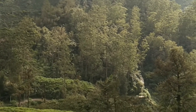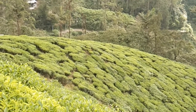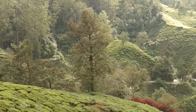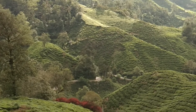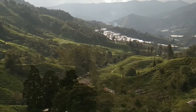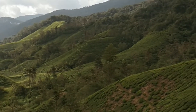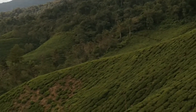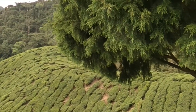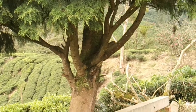So, as I said, it is recommended if you are not accompanying any children or elderly with you. Otherwise, there are simpler options as well. Tea house or tea plantation viewpoints are available right there across the road. The three viewpoints that I mentioned before are Cameron Valley Tea Station 1, 2, and 3.